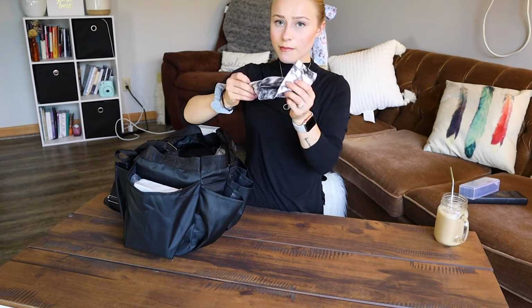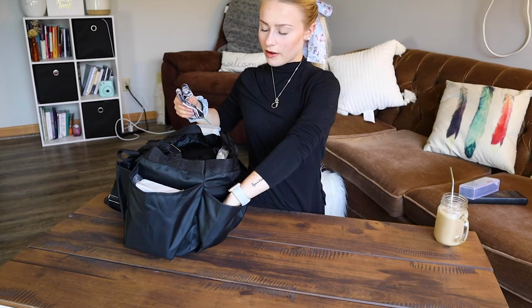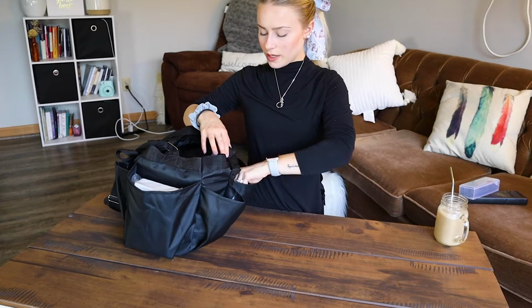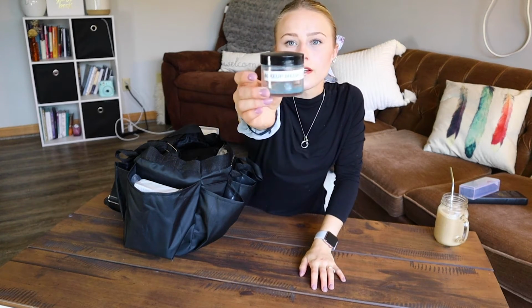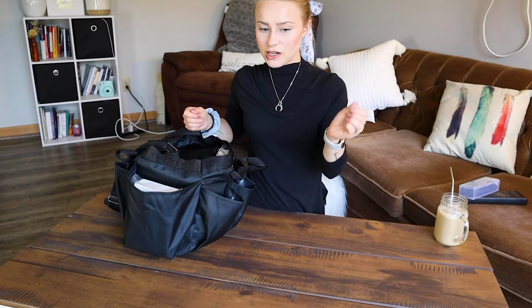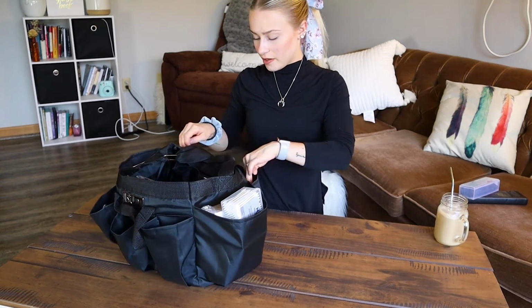So I have my little headband because I get makeup in my hair. And then I have my pencil sharpener. You get a jar. Our school printed out these labels. So this is makeup brush cleaner. The brush cleaner is kind of nice because all you do is just dip your brush in and you just wipe it off. I don't have anything on this side. I don't have anything back here in these pockets.